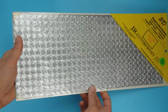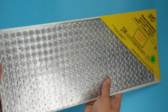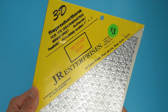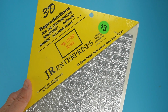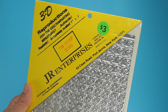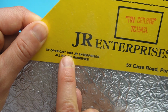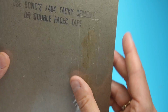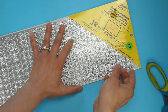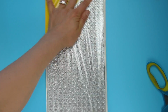I'm super pleased with this purchase because I got this antique looking tin ceiling for $3. I did some quick Googling, and JR Enterprises made clapboard siding and flooring as well as ceilings. The design was copyright in 1981, but I'm not sure how old the ceiling is. I decided to open it up to see what material it was made out of because I assumed it was not made out of metal.